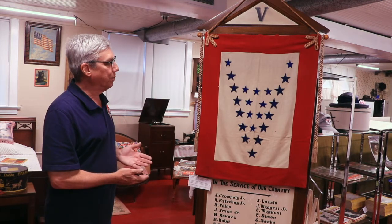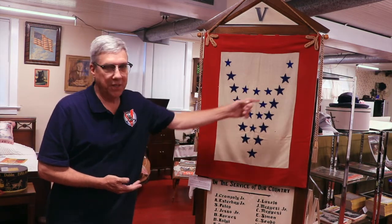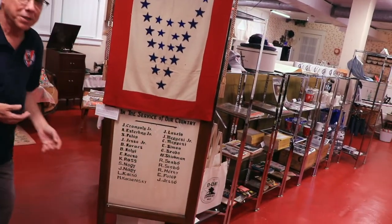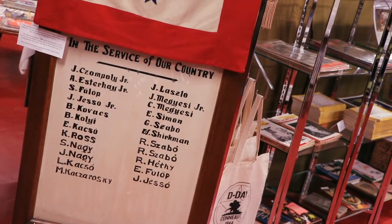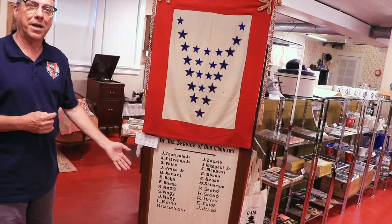The frame was made by the men here, some of the local carpenters, and it was originally made with 13 large stars in the shape of the V for victory to denote the names of the 13 soldiers that were serving. And then as the war progressed, you'll see that additional stars were placed filling in the center and expanding the design, with their names also added to the bottom here.